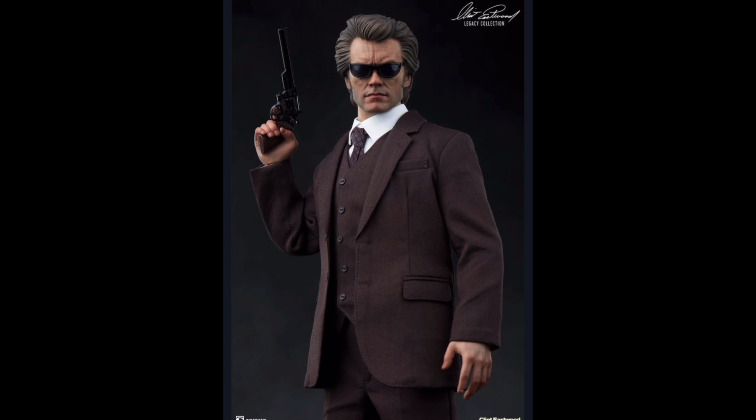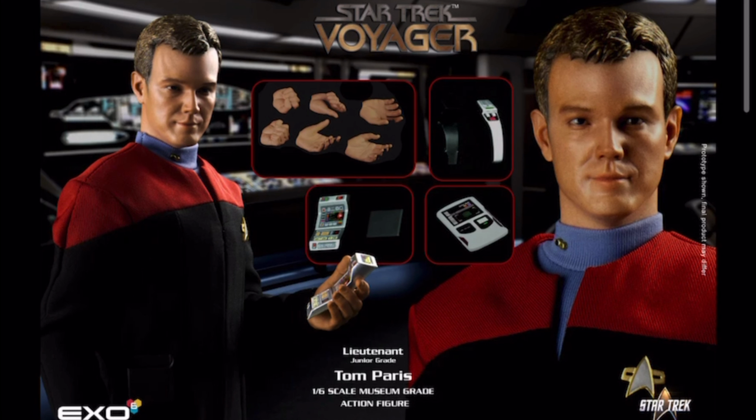Now, they are saying this is a limited release with an edition size TBD, so I'm not going to sleep on this one just in case it sells out. And then I'm just curious what else they're going to choose to make from this line, but a really nice looking release.